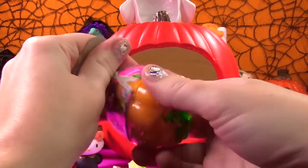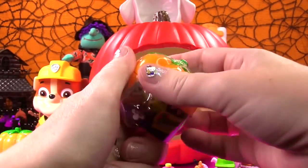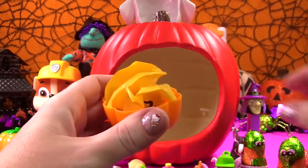So if you guys are dressing up for Halloween and you know what you're going to dress up as, let me know in the comments down below. I'd love to hear what your costumes are gonna be. Fizzy Kid wants to go as a ghost and he wants me to go as a witch.